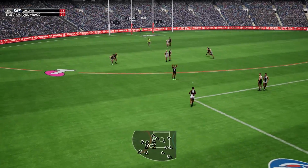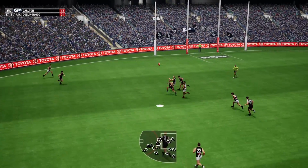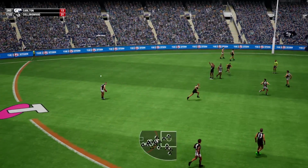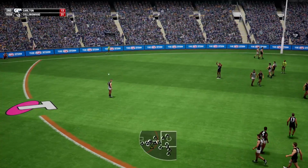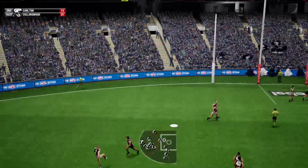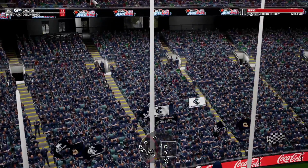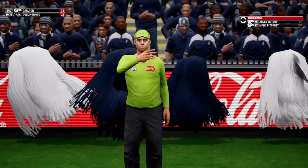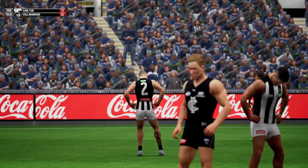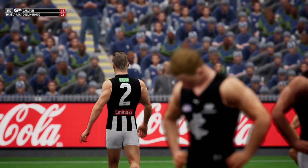Goal-scoring opportunity for Elliott. This will have to be his very best kick to score from this far. 35 metres out. Move it on. De Goey goes on the line. Just a minor. Collingwood doing well at the moment.